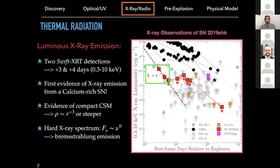But just looking physically at what this means, the short-lived X-ray emission means that there is this nice compact shell of CSM, which we already explained from the flash-ionized lines makes sense, that the shock propagated through, induced this X-ray emission, and then quickly faded because this shell of material is just very compact, very confined around the progenitor star of 19HK.